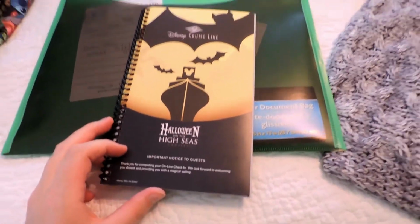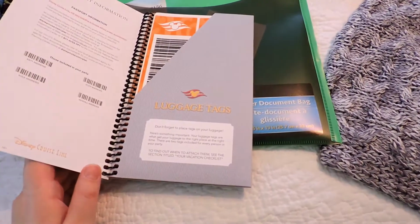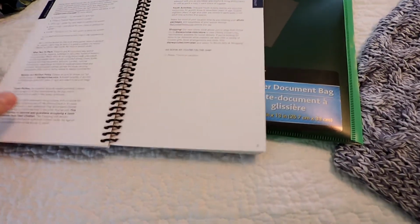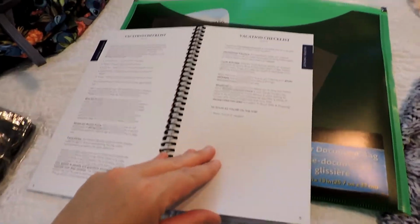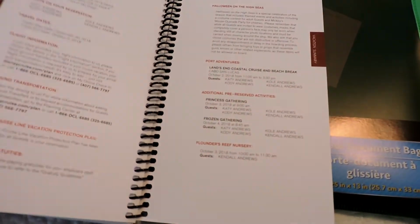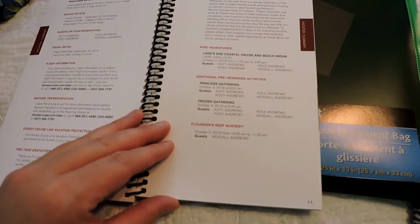Here are our documents. We have notes on where we want to eat when we go to San Diego, our cruise book, our passports, our port check-in sheet. They give you this little book whenever you're going on a cruise. It has your luggage tags in it. I think we get 2 luggage tags per person. I think you can request more once you get to the port, but it has a little vacation checklist in here, embarkation information, what you need to bring, vacation summary, where you're going, things that you already booked.